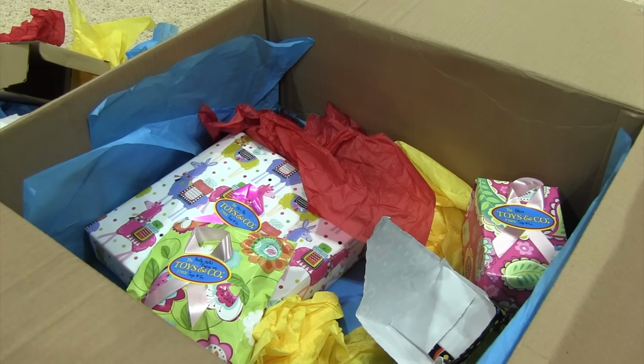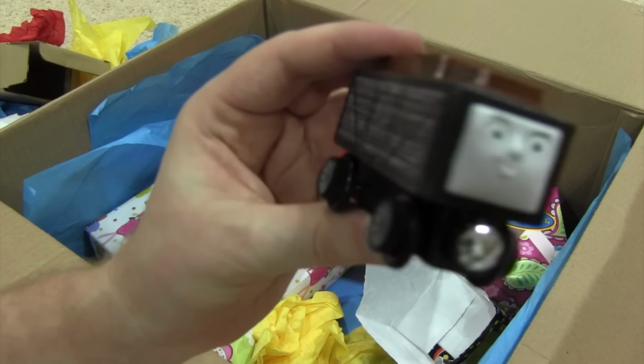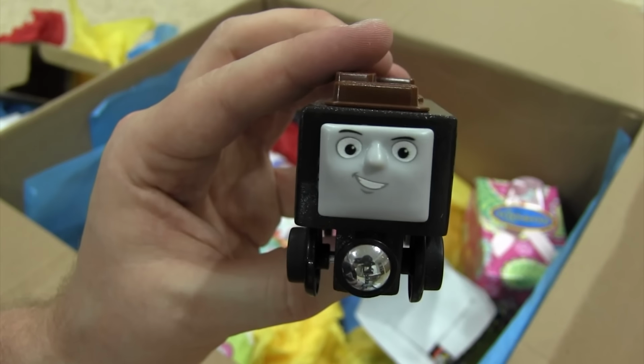So having, in the remaining years of Thomas Wooden Railway, when we got the Chocolate Factory cars and the scruffy 2-pack with the Blue Mountain Quarry car, those were just great toys in my opinion.